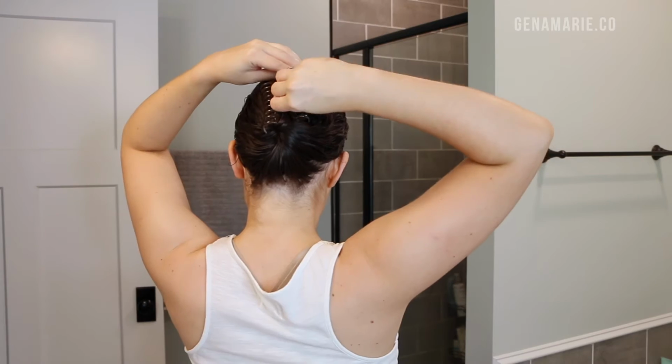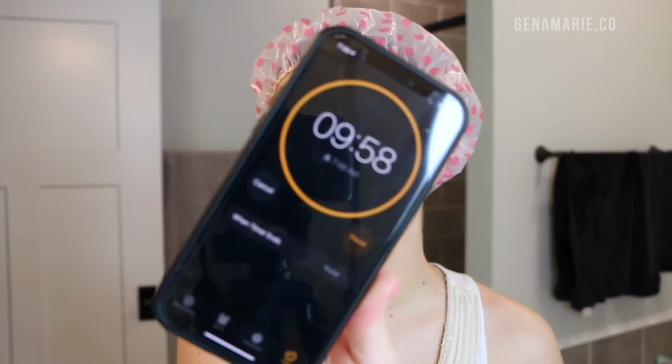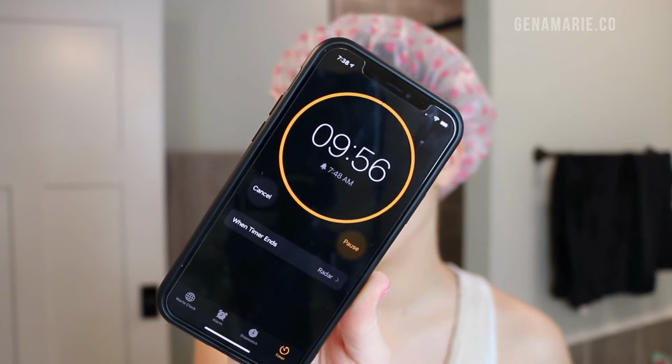So because this has protein in it, I'm only going to leave it on my hair for about 10 minutes. The bottle says 5 or 10 minutes. You always want to read the directions when dealing with protein deep conditioners. So after the 10 minutes passed, I rinsed my hair with warm water, then some cool water, wrapped it up in my hair towel, and now I'm ready to style.